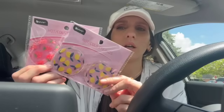I was not expecting it, to be honest. I knew that the strawberry and lemons were floating around. They also had donuts, and they had like this diamond-y print. So I just stuck to these two by Be Pure. These are hot and cold eye pads.